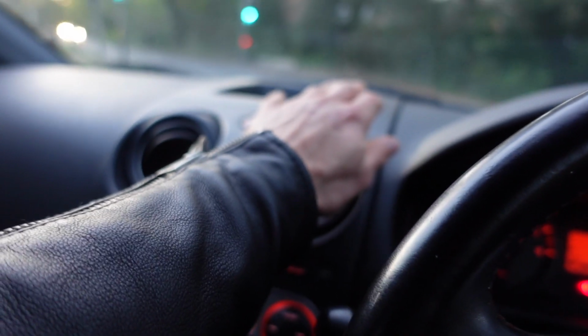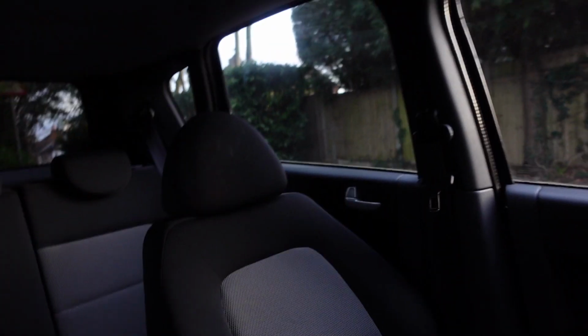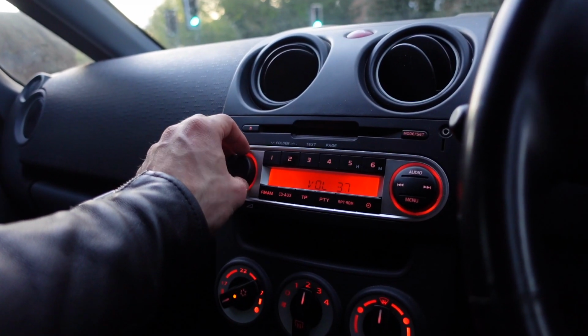I can feel it even from now. Yep. So air conditioner works. It is a 4-door. You already saw that. Let's see if the radio works.